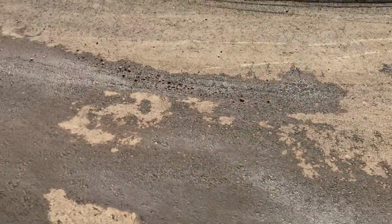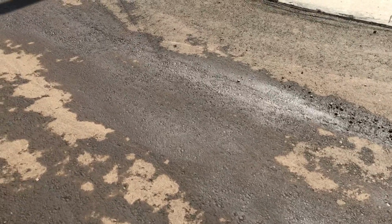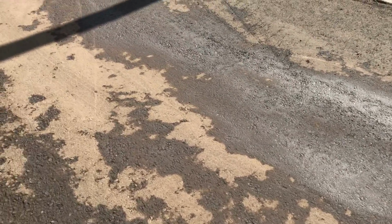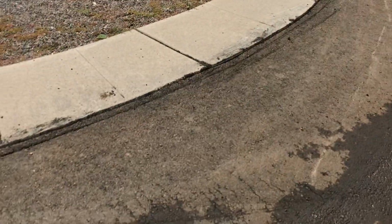This area right here was another sinkhole when they originally were here 2 months ago. All they did was put truckloads of asphalt on top, ran it over with the roller, and called it good. There are many sections in this place that have this type of repair done, and this is how they are leaving it till they put the final layer on.